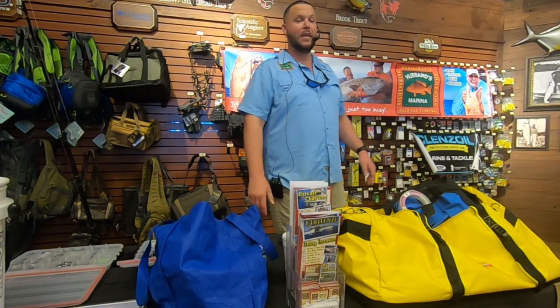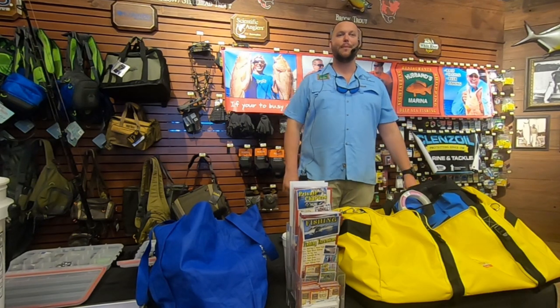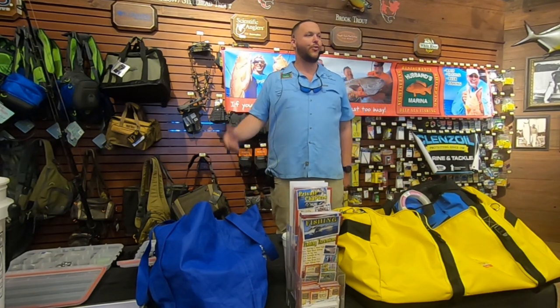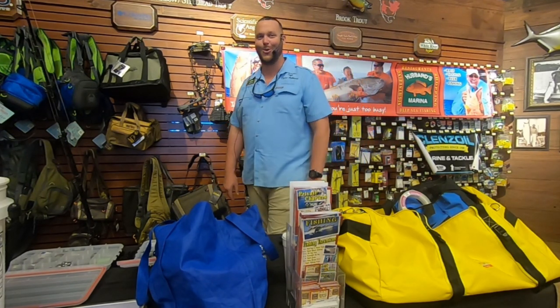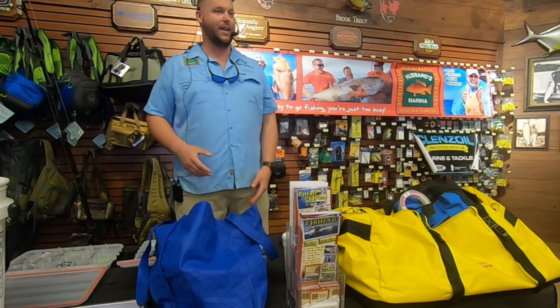Also, we're coming up on that time of year where we see those big mangrove snapper in lots of them. Gag grouper, red snappers right around the corner. Before anybody asks, we'll talk about red snapper real quick. Red snapper season for private recreational anglers.